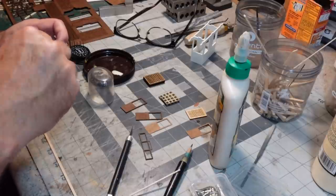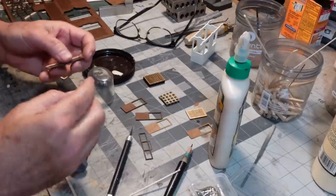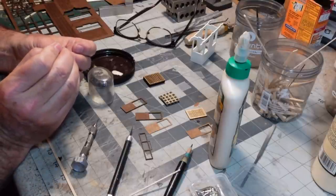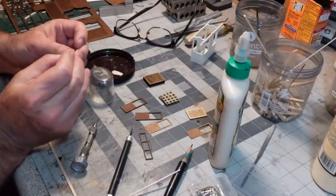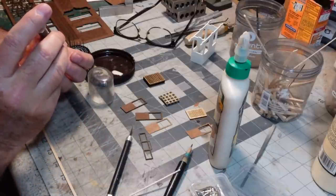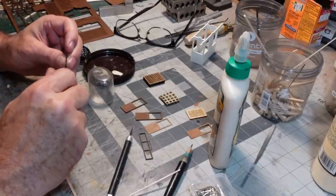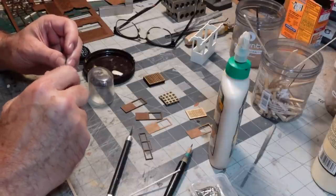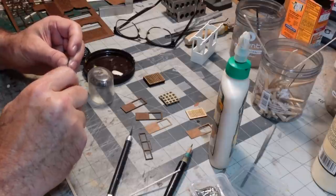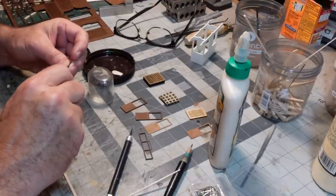This is a tricky operation because it's really easy to split these little basswood parts doing something like this. Making sure to mark the center of the hole before I start, so that the drill bit won't wander and split down the side of this. I'm not going very deep, maybe a 16th of an inch. Just enough to give a positive grab to that dress pin head with a little bit of CA on it.